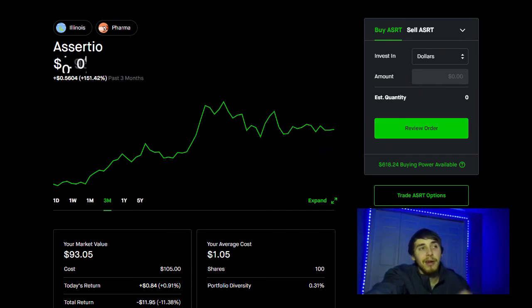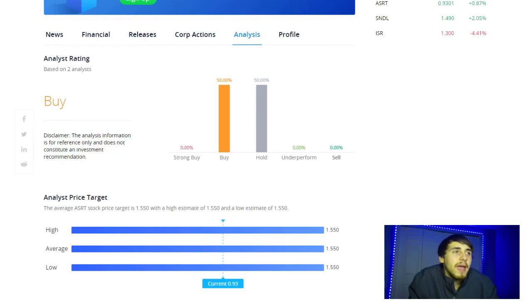We have been consolidating for a very long time, and I expect this to continue going forward, if not go up. Now, the analysts, there's only 2 analyst ratings. This stock obviously doesn't get a lot of coverage. It's very underappreciated. But we have 50% hold and 50% buy, obviously, one said hold, one said buy. But the average price target is $1.55, which would be about an increase of 60% or so from this given level. My 1 year price target for Assertio is $2 on the low end and $5 on the high end. I don't expect in the next 12 months we will be lower than $2 per share. I could be wrong, so really come to your own conclusions.